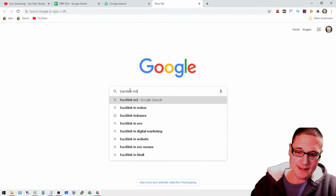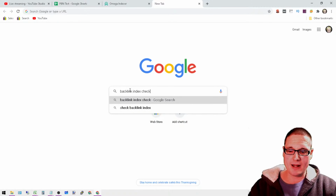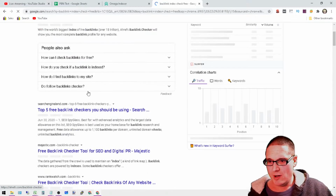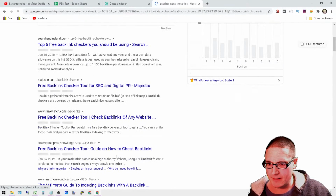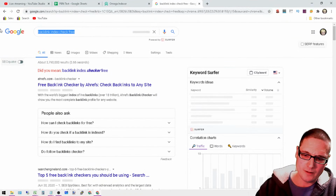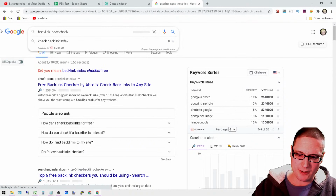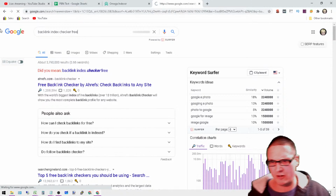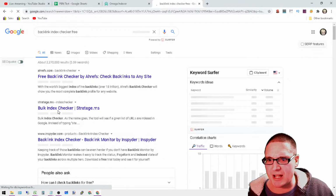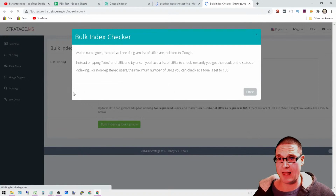backlink index check, right? Free. I think there's some tool, I forget what it's called off the top of my head, but we can go in here and check backlink index checker free, right? I forget what it's called off the top of my head. That's what it's called. Strategy.ms indexer check. That's what we used last time. All right, so we can do this live.